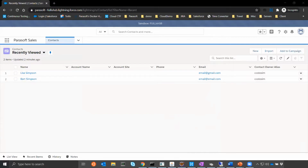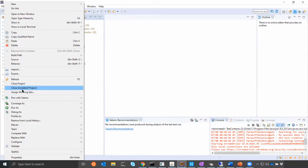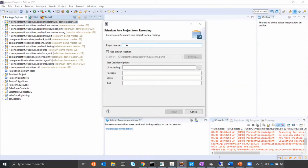Let's go ahead and look at those tests. So I'm gonna open Eclipse. Parasoft Selenic is a plugin for Eclipse and IntelliJ that allows you to work in your most familiar IDEs and create these pure Java Selenium tests. If I wanted to, I could actually merge a test right here into an existing project, but I want to start totally from scratch. So I'm going to create a Selenium Java project from scratch.